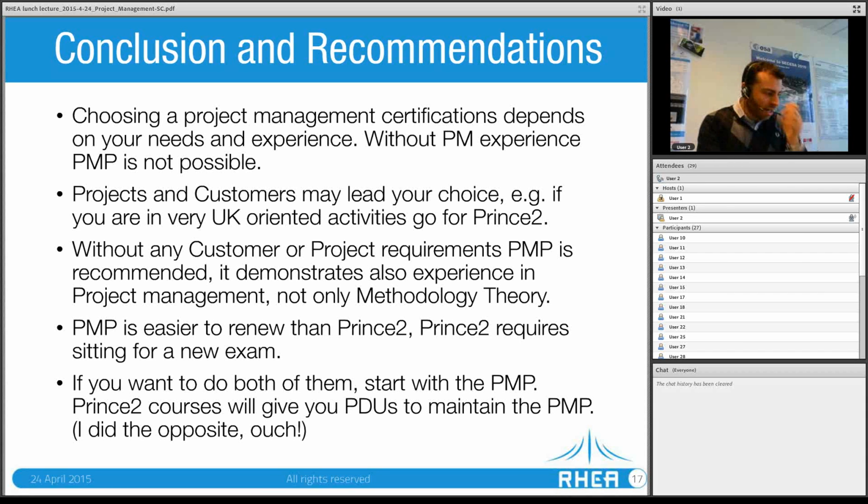As I also mentioned at the beginning, I understood that there are some customers like NATO that may start to require Prince2 certified people to work as project managers for their projects, because they want to have Prince2 projects implemented. Then the first thing to check is whether your employer or your customer or your potential customer is requiring some of these certifications.